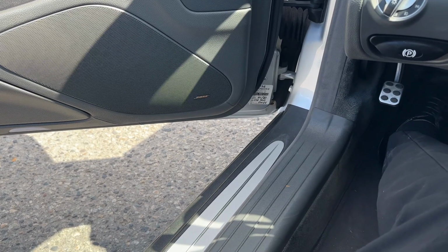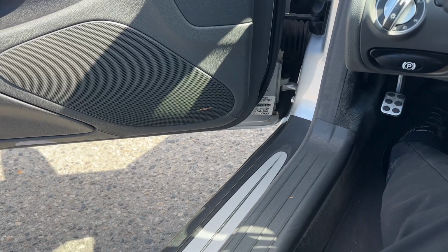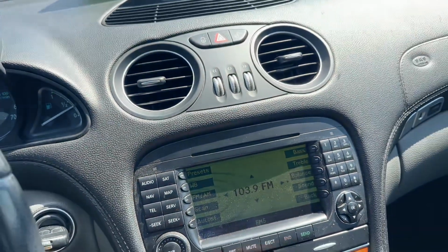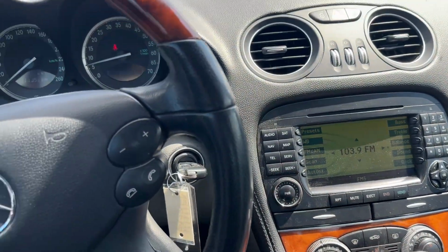There she's coming down, and there she's going up. Yeah, you can see that, and I can definitely feel it. So that is a big bonus. That is definitely working. All right, sorry, let me turn down this fan here. I probably shouldn't have had it up that high.